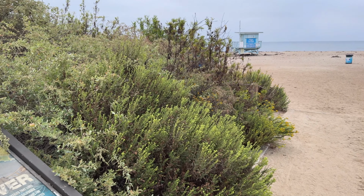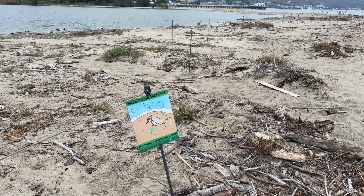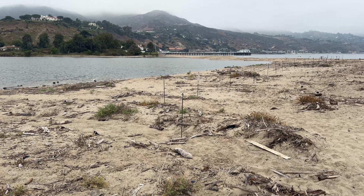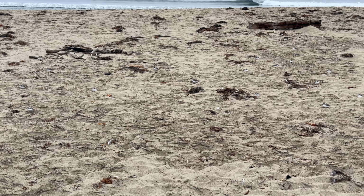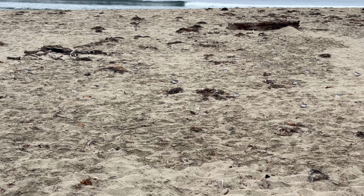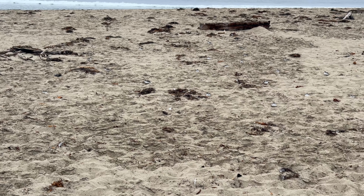One little bird that gets special attention on this beach is the near-threatened snowy plover. They have a nice fenced-off section where they can lay their eggs without worrying about people trampling all over them. But as is typical with these birds, they were found nowhere near the fenced-off section. The closer you look at this clip, the more snowy plovers you will find. They are just so cute.